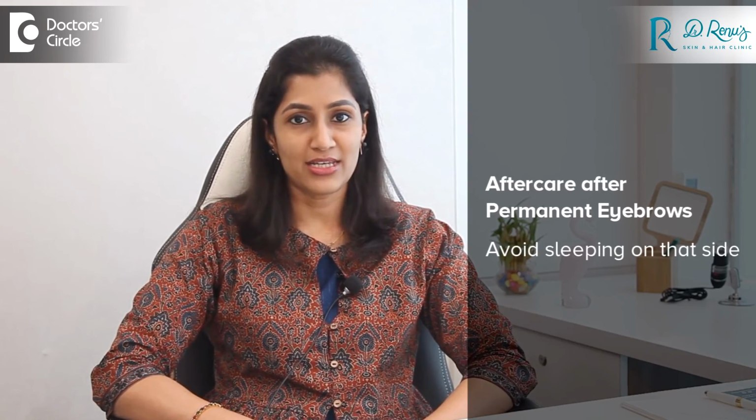years. So what are the aftercares after this procedure? It's very important not to wet the area for 3 to 5 days. You should avoid sun exposure and you should also stop your night creams, especially the creams containing retinol, vitamin C, AHA, BHA and similar types for a week. Also for the initial few days, avoid sleeping on that side where the eyebrows are done in order to avoid puffiness or lymphatic drainage collection.